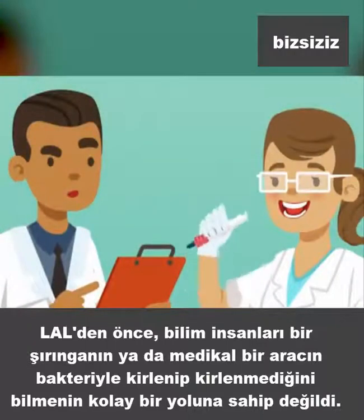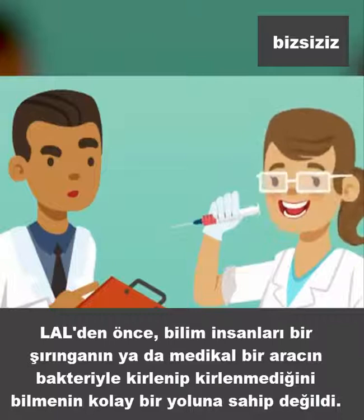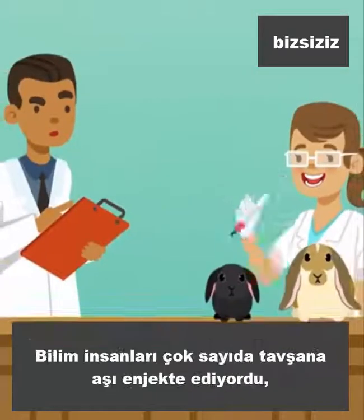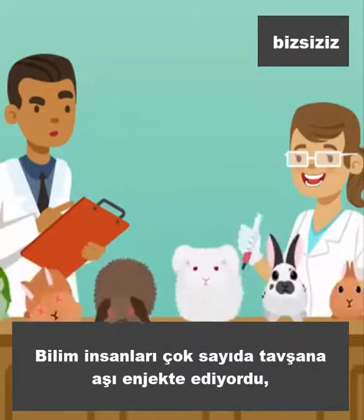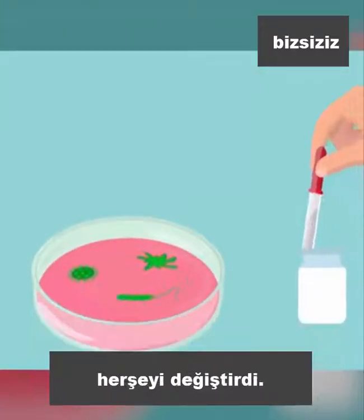Before LAL, scientists had no easy way of knowing whether a vaccine or medical tool was contaminated with bacteria, like E. coli or Salmonella. Scientists would inject vaccines into huge numbers of rabbits, and then basically wait for symptoms to show up. But when LAL was approved for use in 1970, it changed everything.